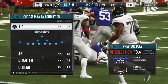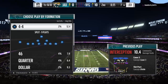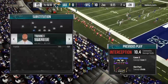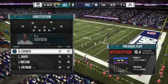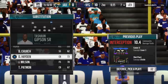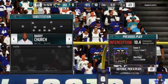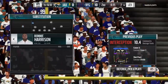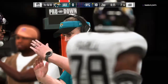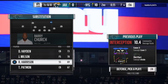Well, I get what he was trying to do. He was moving to his right and trying to shift the coverage, but instead he shifted the coverage also to the right and threw right into it for an interception. And now the Jags are going to signal for another timeout, as the clock will stop with 35 seconds to go in quarter number 2.